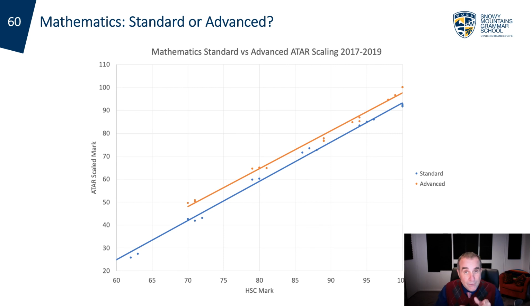Maths Standard 2 or Advanced is a much bigger difference. Advanced always has an advantage when it comes to scaling. When you're at 85%, you're looking at an advantage of about 7 or 8% there. Okay, so that remains pretty much stable throughout that whole thing. Advanced does hold up a bit more when you go down a bit further there.